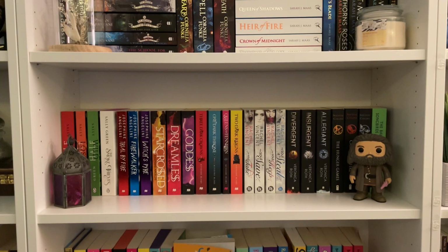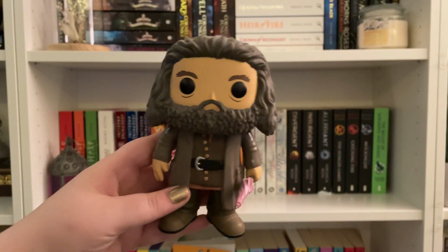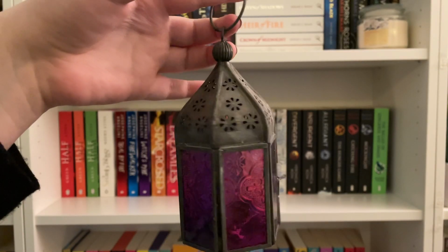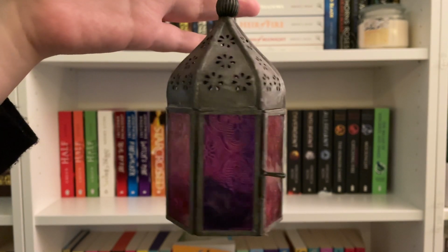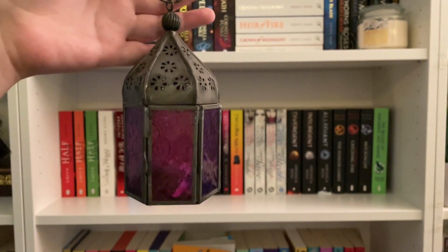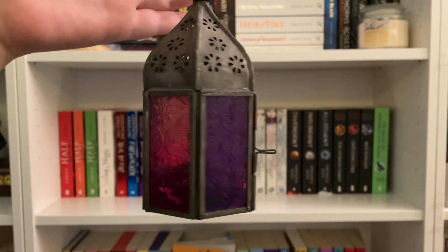Moving down again, we have another fantasy/dystopian shelf. I have a Hagrid Funko Pop as a decoration, as well as this little tea light holder. I don't remember where I got this, but it's kind of cool and fits the theme of the shelf, so that's why I put it here.